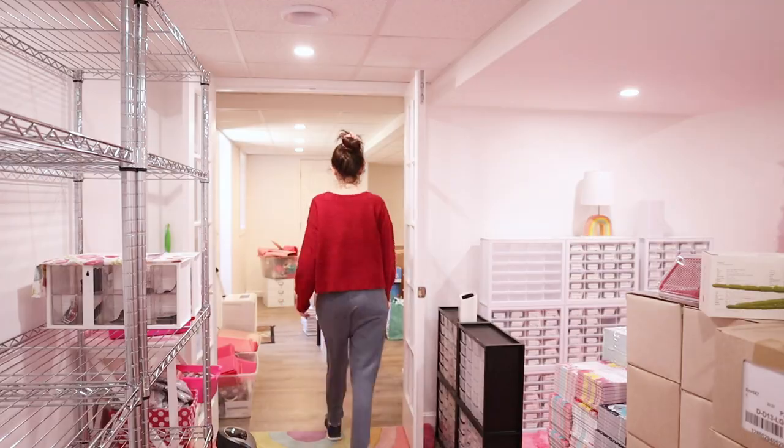So it's just me today. I don't even know where to start. I am very overwhelmed in a good way, but I don't know where to start. So we're just gonna see what happens.